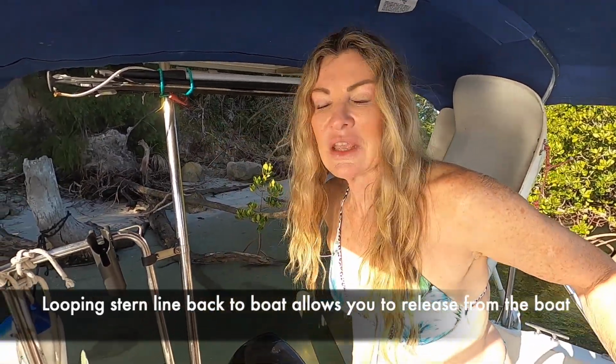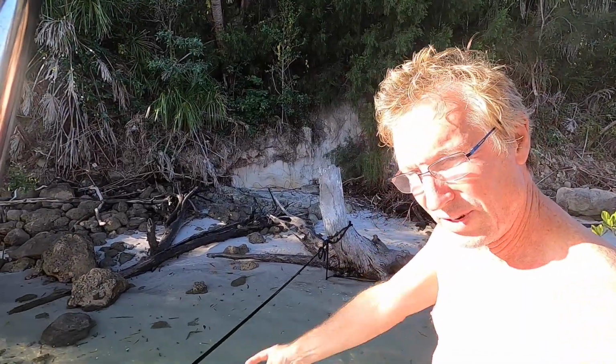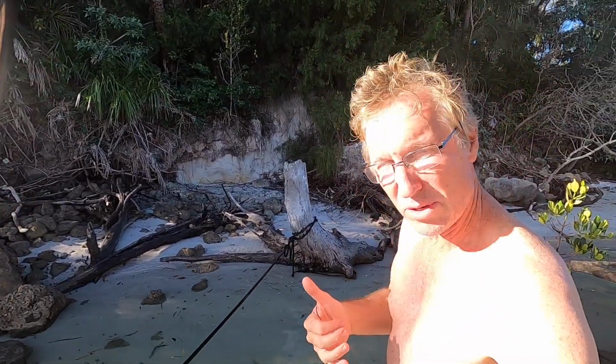And the rope runs through. What I'm going to do is just tie this rope so we have the full length to go out in case through the night we want to move further out, either because of sandflies or because of rough weather.